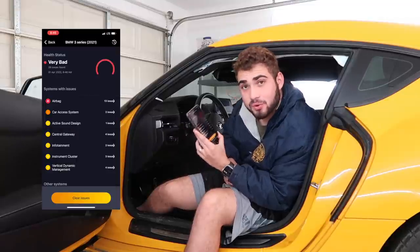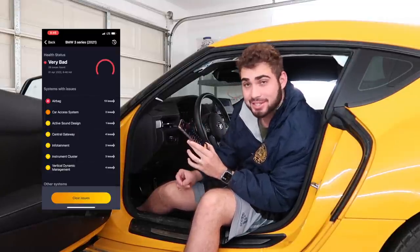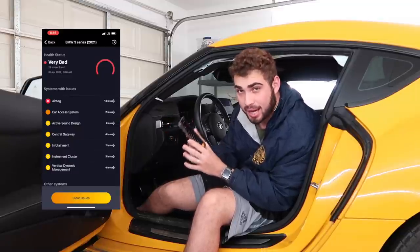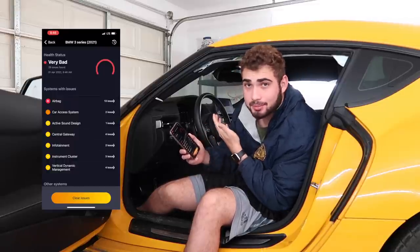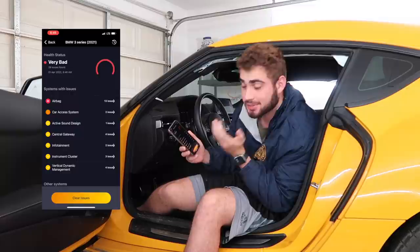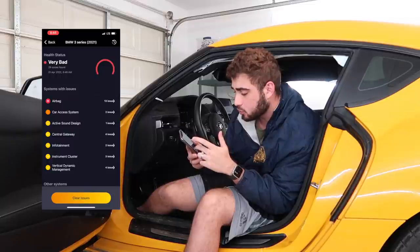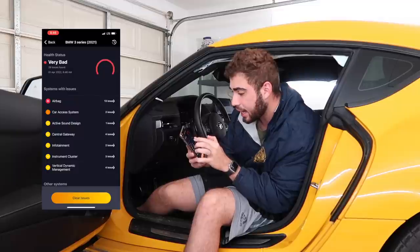All right, guys, now after running the codes, no check engine stuff came back, which is a really good sign. So thankfully, everything is gravy with that, but we do have 13 airbag faults. The car access system is also throwing some issues, but we have an entire door that's pretty much smashed, so that could be the result for that issue. We're going to check the rest of these errors later, but the primary thing, as you guys can see in the red, is 13 airbag faults.